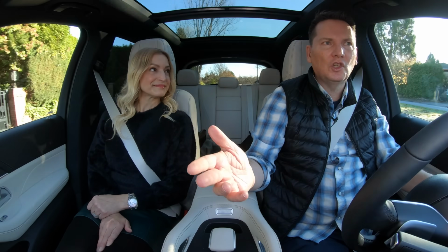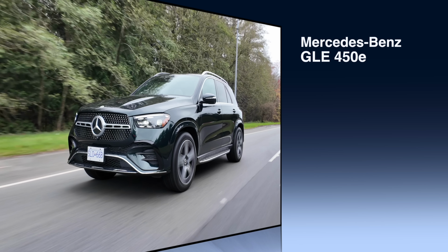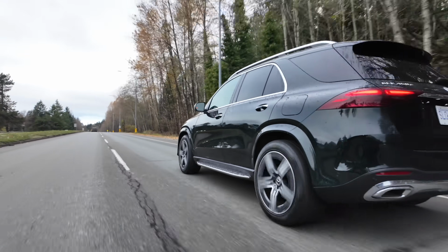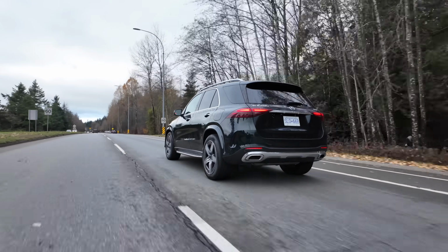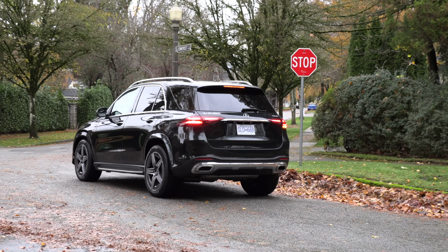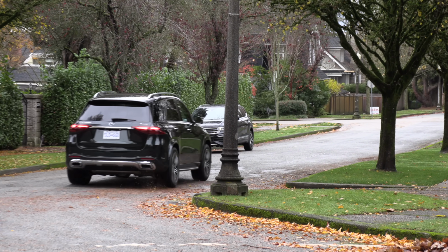All right, let's get into the charging, the fuel economy, and the price and more in our vital stats. Let's start with pricing. In Canada, it starts at just over $90,000, and in the US, $69,500. The 450e has impressive towing capability. Without Airmatic suspension, it can tow almost 6,000 pounds, and with it, over 7,700 pounds. This GLE has a 9.6 kilowatt onboard charger, and with a level 2 charger, it can go from 10% to fully charged in 3 hours.